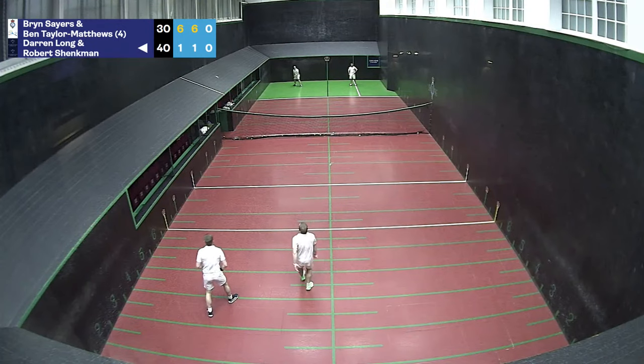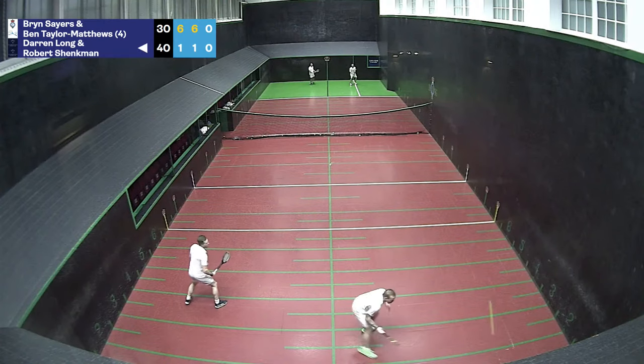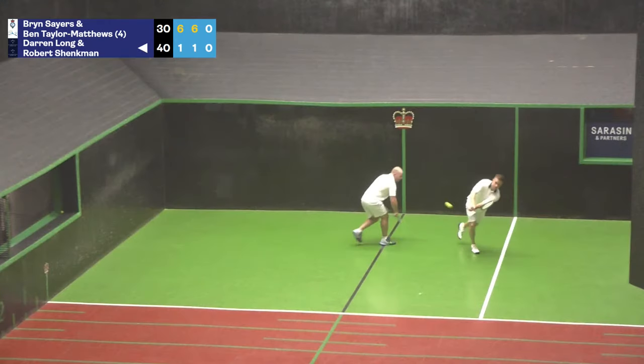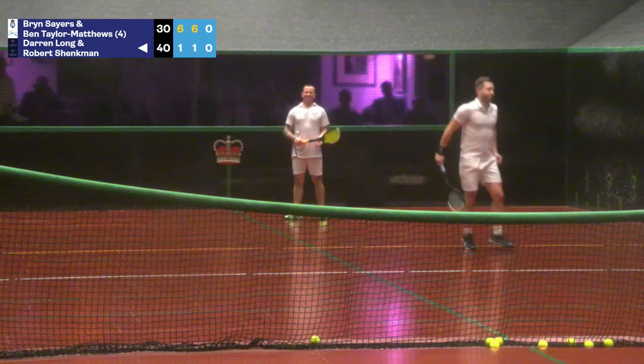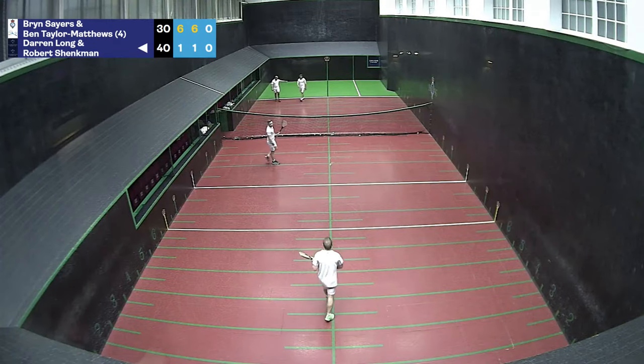Yeah, I think he's so confident. Obviously defends some of them, but so confident in his ability. See what I mean? He's off the back wall covering the miss. Shenkers. Second gallery. Flash of the Bryn Sayers there. Yeah.